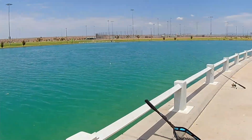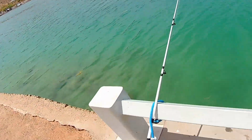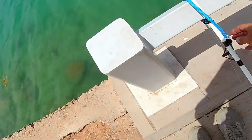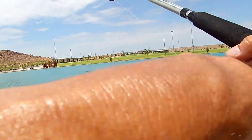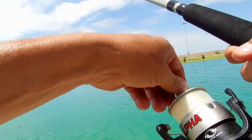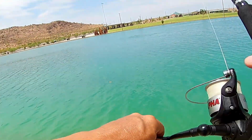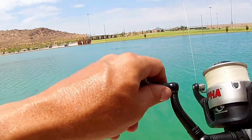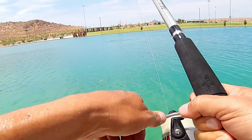Oh, he might be on there. Let's find out. Still tugging. Maybe we got ourselves a catfish by the end of the day. He's still fighting. Yeah, he's on there. My drag is way loose though. Oh, well, at least we got something. Let's hope we can land him. He feels pretty strong actually. I think all catfish are pretty strong. I don't want to have my drag too tight.